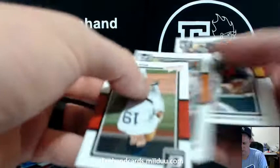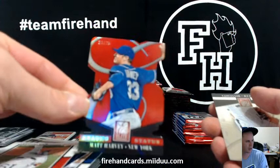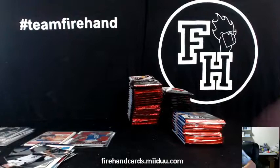Matt Harvey, die cut red, 11 out of 25 for the Mets. Elite status red. You can get the focus up. There you go, 11 out of 25. Mets. This box takes a while to open, man. Jeez.